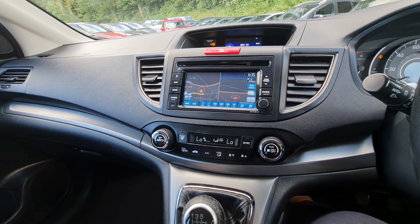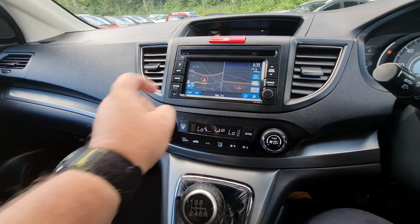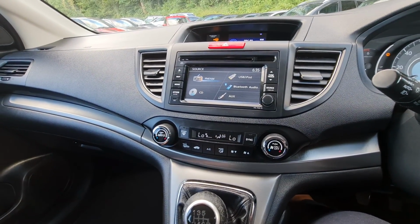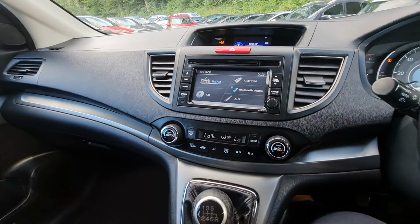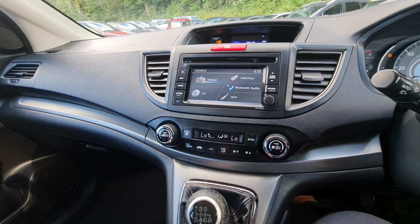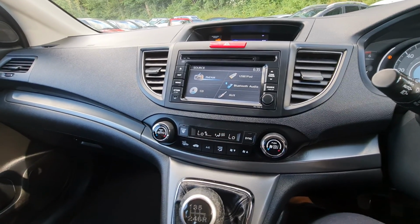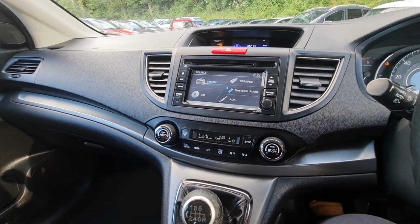This thing has also got things like your music system on it. You can put your phone through it, you can play music from your phone, and it has got a good old-fashioned CD player should you want to use a CD. So overall, it's a good system. It's clear, it's nice and easy to use. That's all you want really from your navigation system.